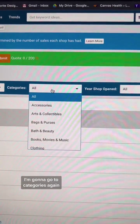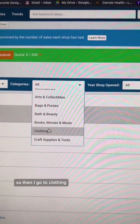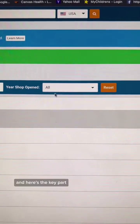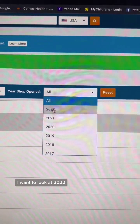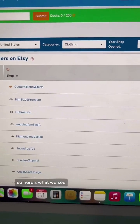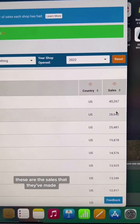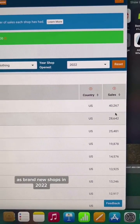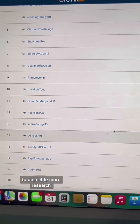Then I'm going to go to categories. Again, this is specifically an apparel, mostly sweatshirts shop. So then I go to clothing. And here's the key part. Year shop opened. I want to look at 2022. So here's what we see. These are apparel shops. These are the sales that they've made as brand new shops in 2022. And then I simply start clicking into each of them to do a little more research.